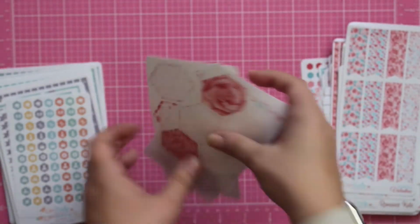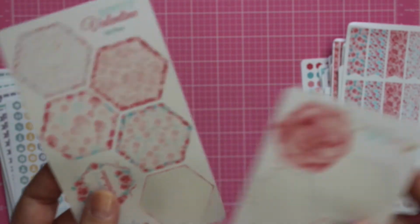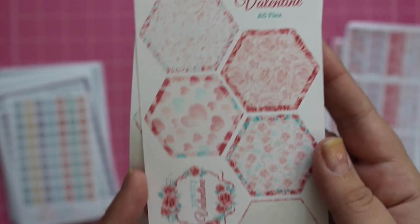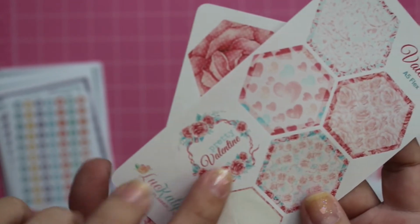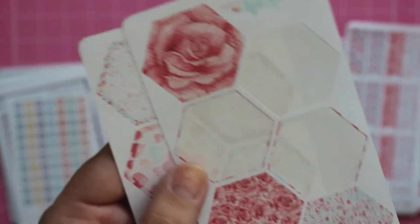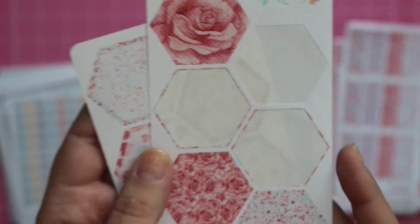And then these are the hexagons for the mission board. Now I did use a couple because I've already set it up, and I'll show you that in a second. But this is what they look like. These are the ones you can write in, and she includes one that says Pretty Valentine. And then there's a set that are full pattern. And as you can see, I used a lot of those. One of these was this one right here that I just showed you. Like I said, I'll show you how it looks, but this is really, really pretty. I love these. That's my favorite way to decorate my mission board, is with her hexagons.